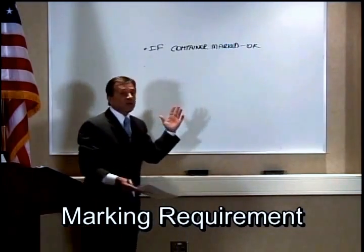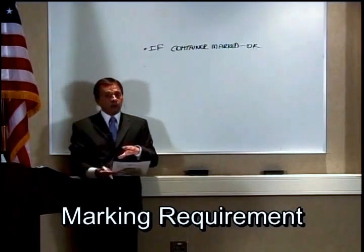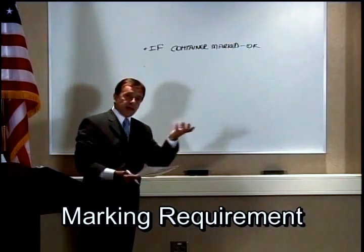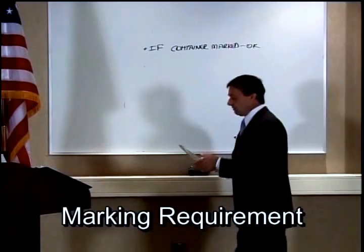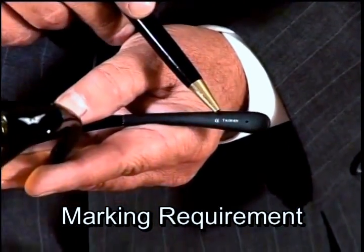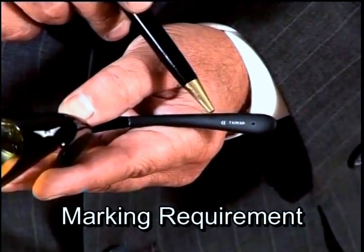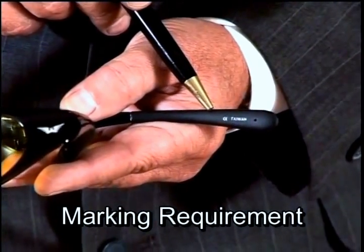But it doesn't have to be just fluids. Any kind of container, again, the operative word is the ultimate consumer. If that container reaches the ultimate consumer, then we've satisfied that requirement, and the article itself will not have to be marked. Here's a pair of glasses, and you notice it'll say Taiwan, and I hope you can pick it up. Now, talk about a perfect country of origin marking. You notice the words "made in" are not included because they're not required.